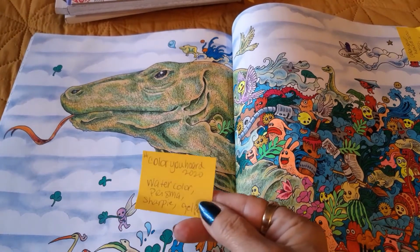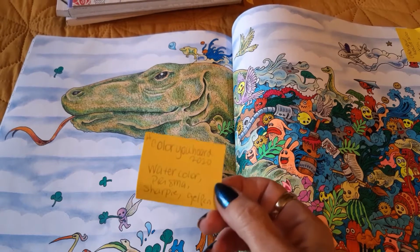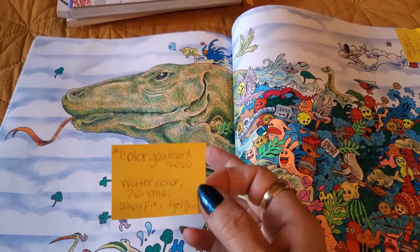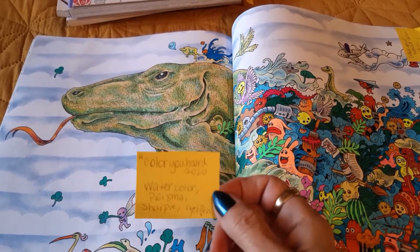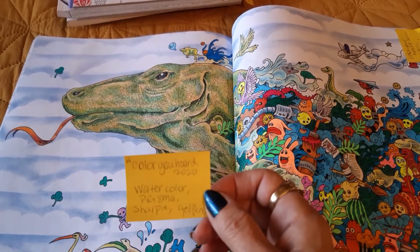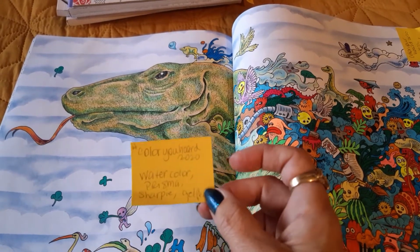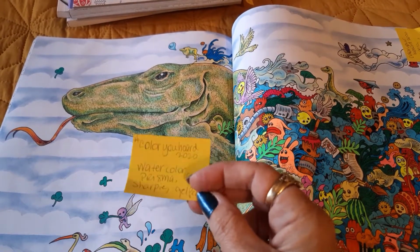And this is for Color Your Hoard 2020. This was also watercolor. When I say watercolor, I always use Winsor & Newton Cotman watercolor unless I specify that it was a different one, but that's my go-to. That's why it's empty, or near empty anyway. There's Prismacolor in here, Sharpie, and gel pen.